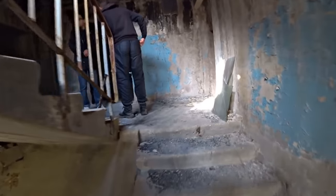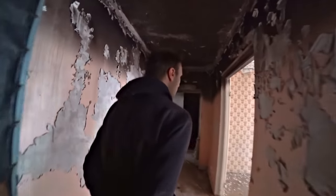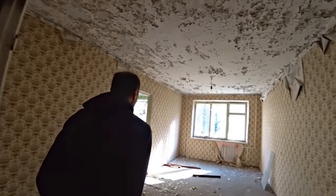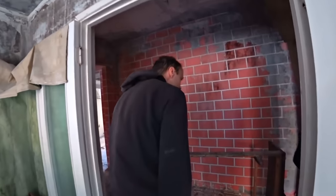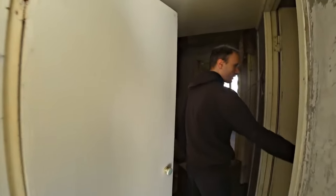So we're still looking for the flat that we can repair. A big room. Oh my gosh. Wallpapers are almost okay. Linoleum. And this flat looks intact from here. Some matches and cigarettes here.